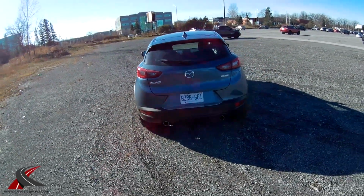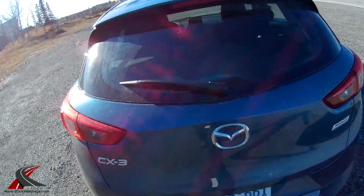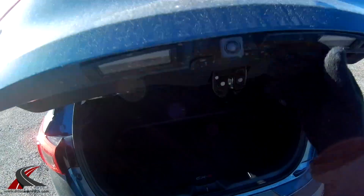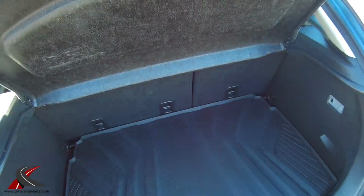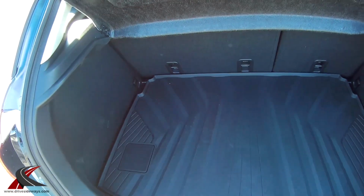It's a good-looking car. It's got the dual exhaust on it here, but it is small. I mean, this is not a very big car. It does have a backup camera, and here's your trunk space. You can see it's not very wide. You won't fit a curling broom in here. I tried. It doesn't fit. You won't fit a hockey stick in here. That's for darn sure.